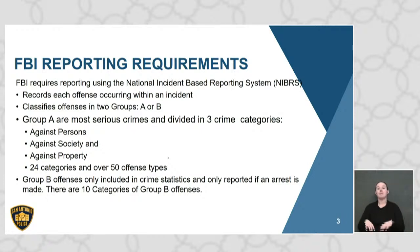Under Group B, the 10 categories, just to mention a few, you have bad checks, curfew violations, disorderly conduct, DWI, peeping Tom, trespassing, those sorts of offenses come under Group B.